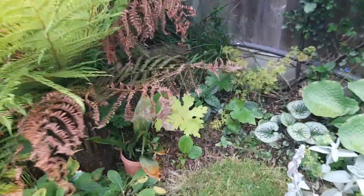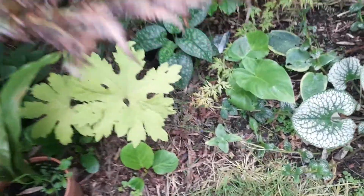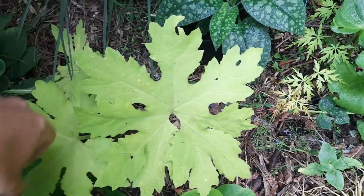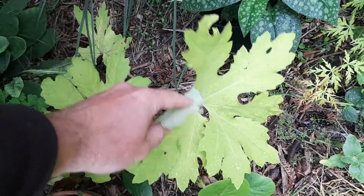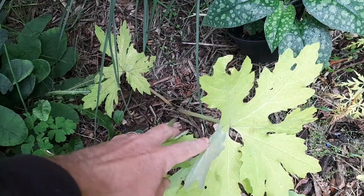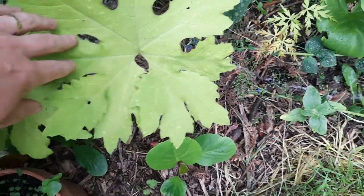Let's just have a quick look at this. So this is a bit of the Podophyllum palmatus. I dug it out of the lawn, as they do spread. I dug this out of the lawn at the beginning of the season. Obviously doing quite well there.